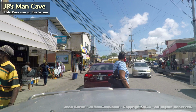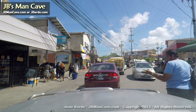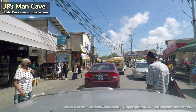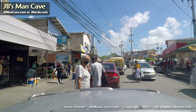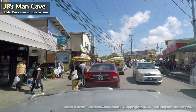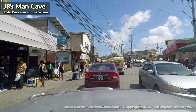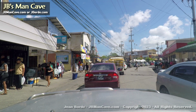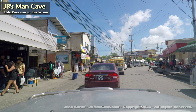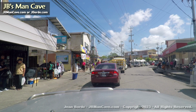So this is the most central part of Princestown, and as you can see, it's getting more busy. People are crossing the roads, and when we're at a standstill like this, I actually have videos like this. You can pick up a lot more of life in Princestown by seeing it when you're at a standstill than when you're on the move.